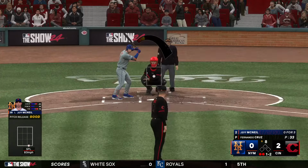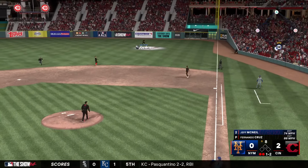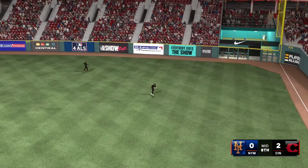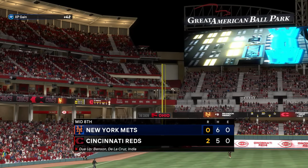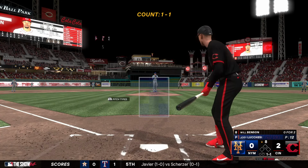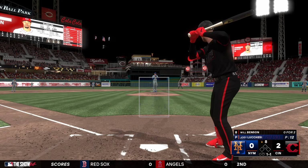Looking very settled on the mound here in the 8th. One more out. They'll probably hand it off to their closer for the 9th with at least a 2-run lead. Fraley has this one sized up, and that'll do it. And welcome back to the ballpark. Ready for the bottom of the 8th, and ready to hit now for Cincinnati, Will Benson.